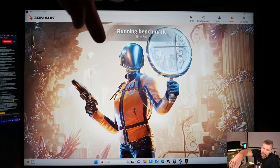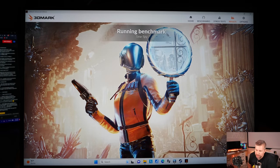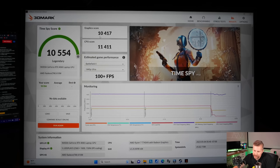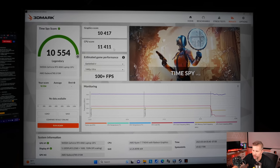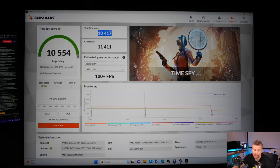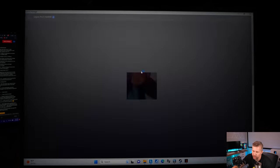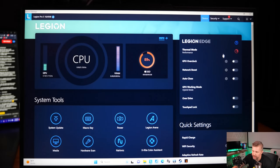Notice in that CPU test, we saw 97 degrees on the CPU again. CPU getting very hot very fast. We got 10,417. The CPU score, 11,410. The GPU score being about average for what we're seeing with RTX 4060s. We've seen it range from 10,300 to 10,600 approximately. Like I said, it's a little unfortunate that we're not seeing more gains from 140 watt RTX 4060s.